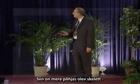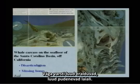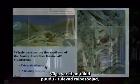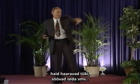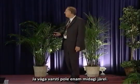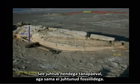Here you have a carcass lying on the sea. Whale carcasses on the seafloor of Santa Catalina Basin. Very soon they become disarticulated, the bones fall apart, and then there are pieces missing. And you have scavengers coming, sharks taking a bite, eating this, whatever. And very soon, there's nothing left. That's what happens today. But that didn't happen with the fossils.